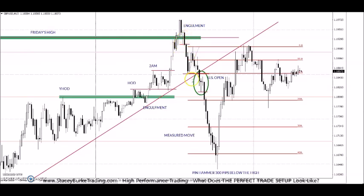The market moved down, pulled back. US Open was inside of the trend line break. After the rollover, we take that high and low for the measured move targets. And when the US market opened, it continued that move down. And again, we don't know if it's going to go one expansion, two expansions. We know that the low of the day is a high probability target.